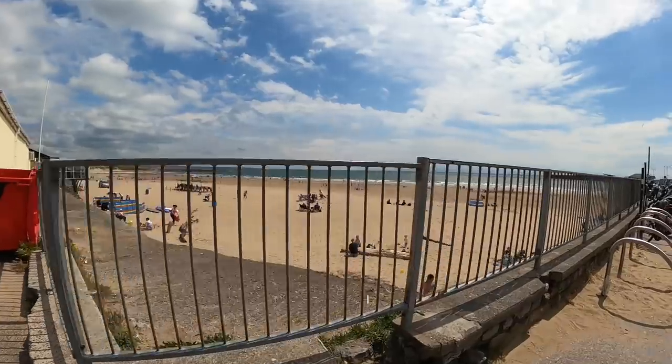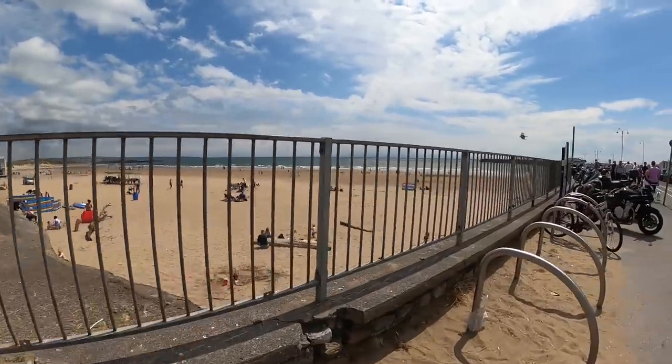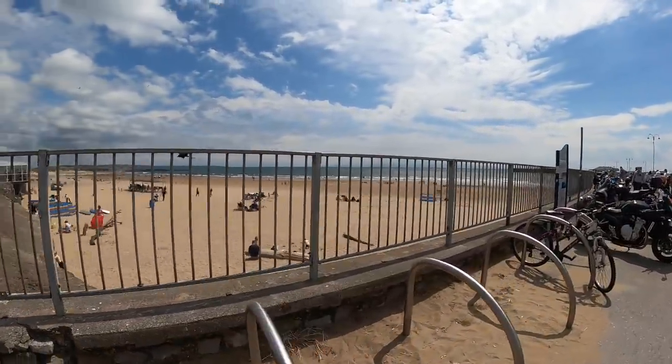But yeah, it's very nice here. From Porthcawl is the area, and Coney Beach.